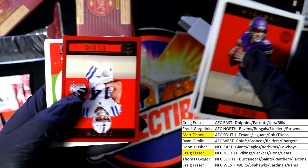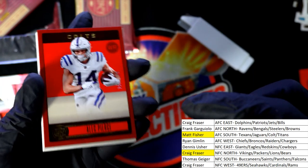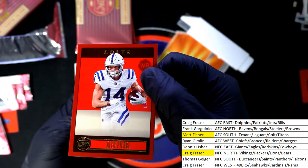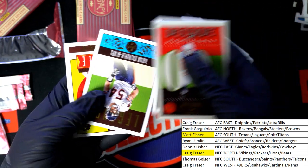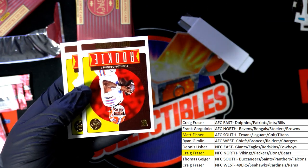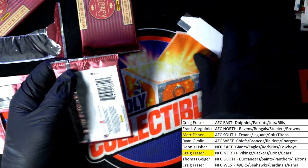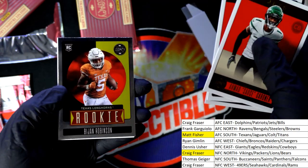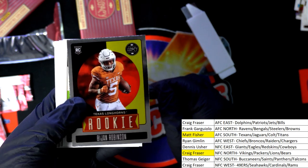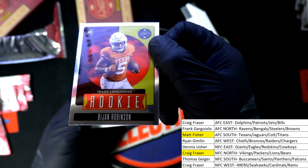High five, bro. And we have an Alec Pierce parallel, number to 299. That's cool. There's an Anthony Richardson. We haven't seen the Falcons running back, Robinson. We haven't seen him at all. I've not seen a single one of him, and he's one of the top running backs. We have had a couple. Oh, there he is. Ho! Got a nice chrome rookie of him. That's great. That's the NFC South owner, Thomas G. There you go, bro.